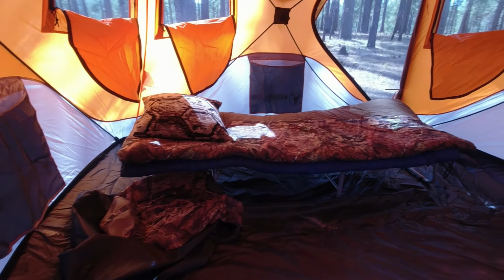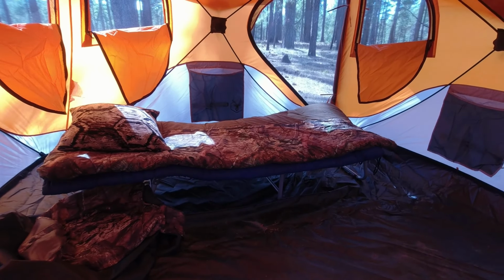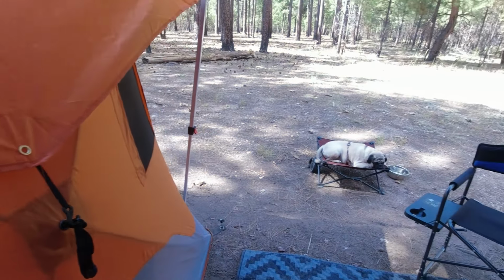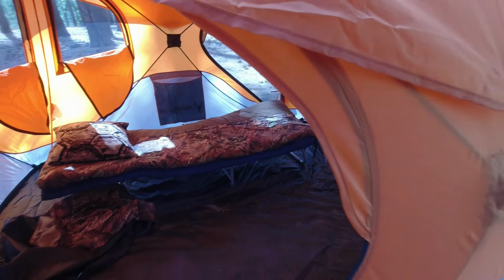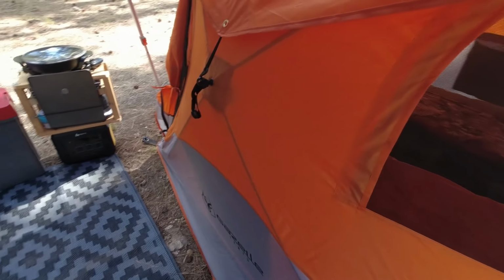Just got my cot in here. Tonight I'll bring in the power station and bring in Gary's cot, put his little bed on top of that. But there is tons of room in this thing. And if any of the footage of me slowly setting this up came out, you will have seen this.